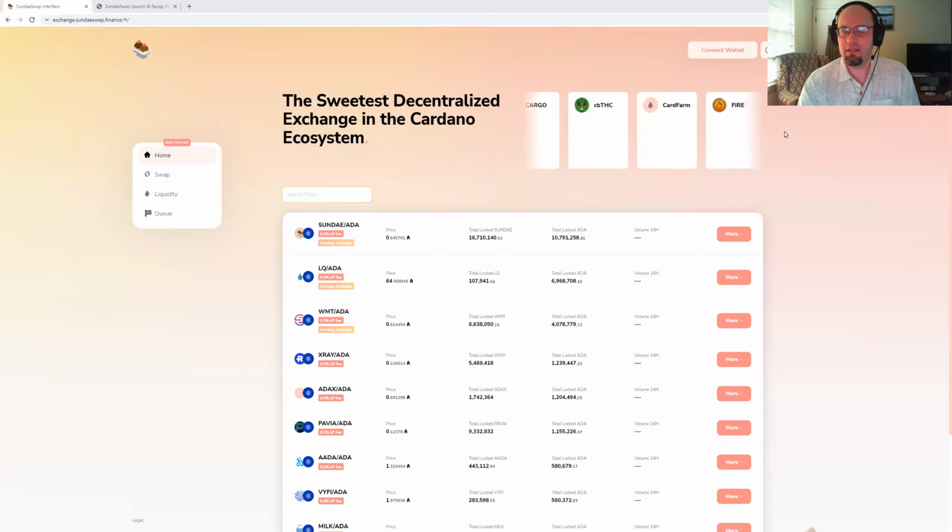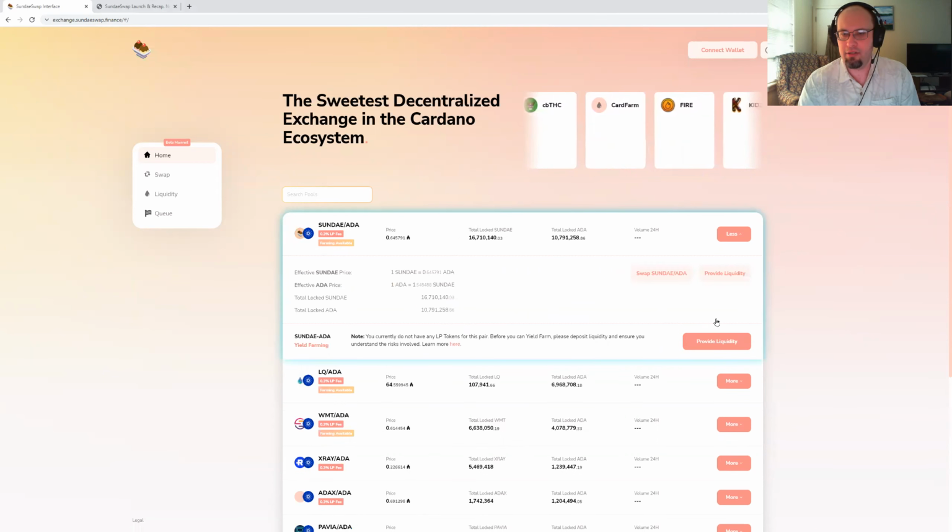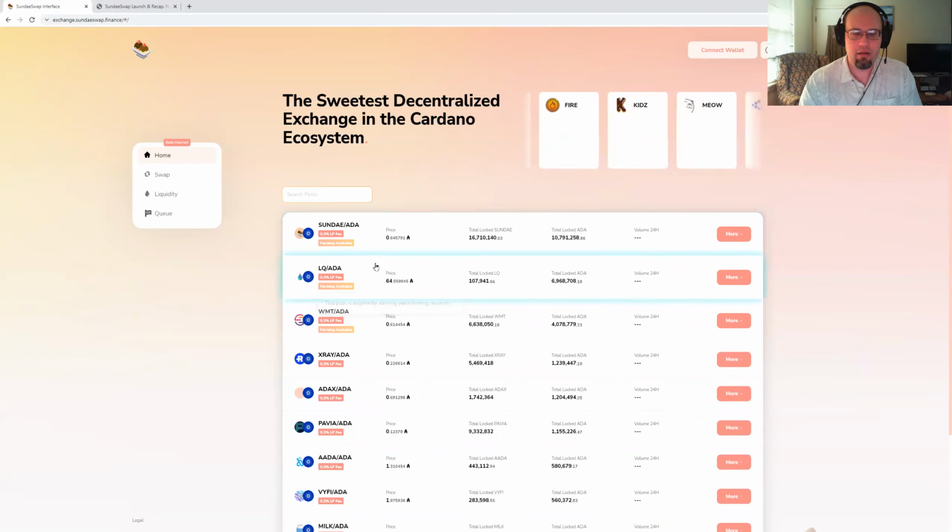So, share my screen. All right, so this is the SundaeSwap DEX. You've got different pairs here, Sunday and ADA, and you can swap. You can choose to swap, and then you connect your wallet, and you either give ADA or you give Sunday, and you get back the other one. Or you can provide liquidity. You deposit both Sunday and ADA, and that helps people to be able to swap between the two pairs. And also there is farming, yield farming.